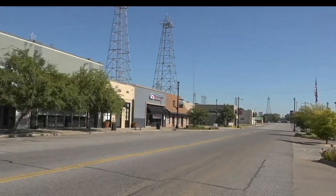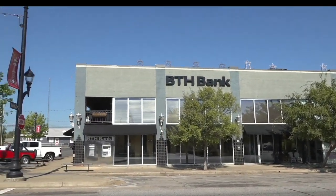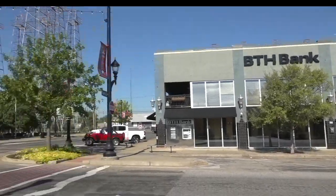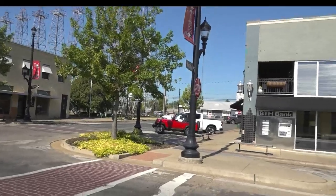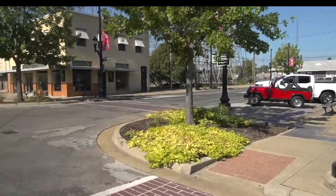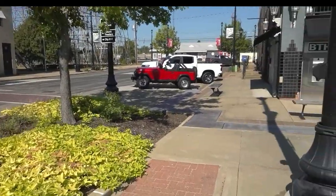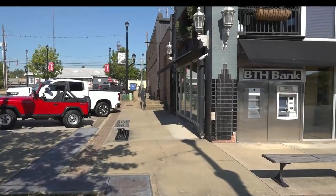You're going to cross the street. There's a bank down there. There's another bank right here. You know, it's not a big downtown, by no means. So, this tour won't take that long, unless I go up and down some of the side roads.